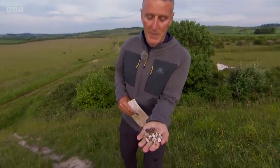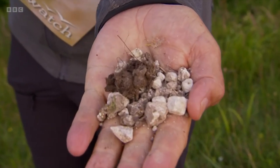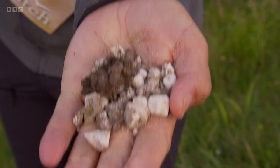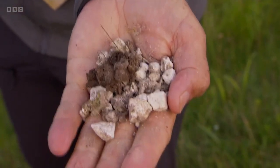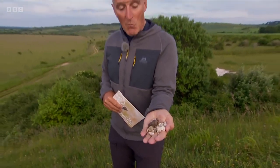And it's made possible for several reasons, but one of the crucial ones is this. It's nutrient-poor chalk soils. It's lacking in a lot of the essential ingredients that plants need to grow. Nitrogen, potassium, and what that means is that the plants grow slowly. Not one plant or not one group of plants dominate, and that encourages the wide variety of flowering plants that we see here.